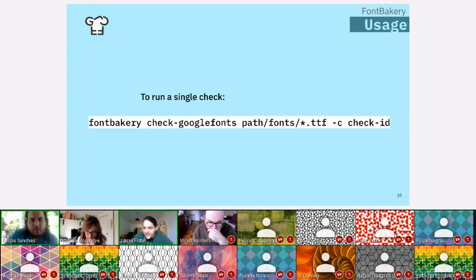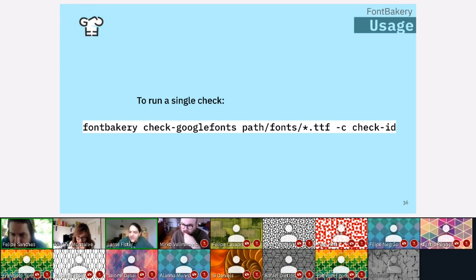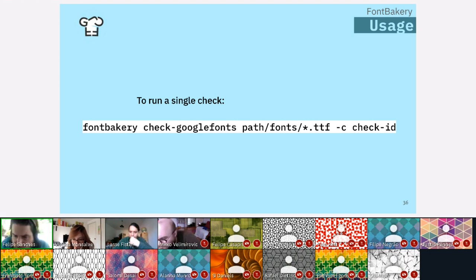So Salome has a remark that font value is empty. This means you didn't give FontBakery fonts that it should check. I don't know what you entered, but it doesn't find any font files. Maybe you have a typo in the font file name you passed, or you didn't pass any font files at all in the command line. Would you like to share the screen? Maybe we can help you to check.